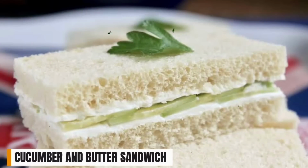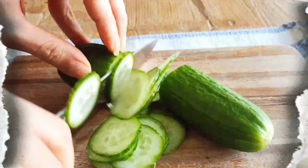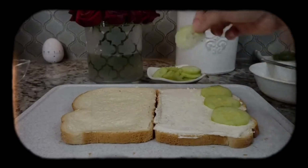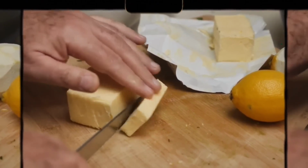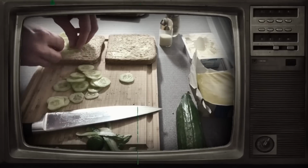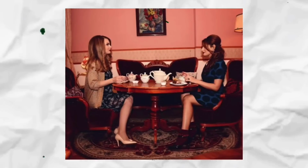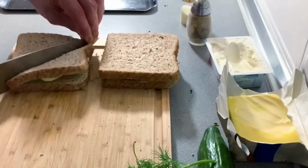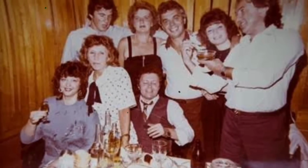Cucumber and butter sandwich. The epitome of simple elegance, cucumber and butter sandwiches featured paper-thin cucumber slices arranged meticulously on buttered white bread, usually with crusts removed. The butter served multiple purposes, adding rich flavor while creating a moisture barrier that prevented the cucumbers from making the bread soggy. These sandwiches were particularly popular at girls' tea parties, dance recitals, and other occasions where delicate foods were favored. Often cut into precise triangles or fingers, they elevated ordinary lunches to special occasions.